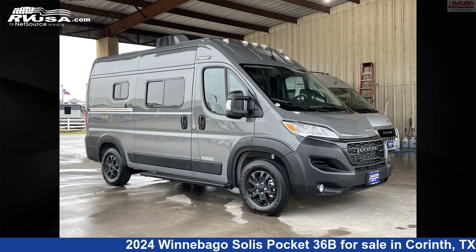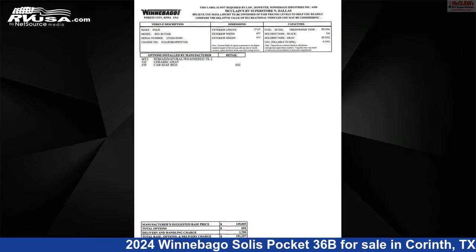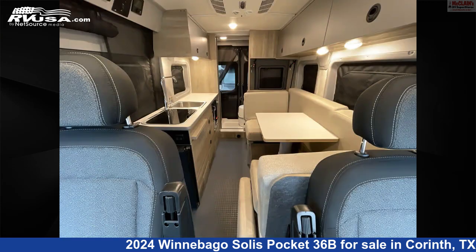This 2024 Winnebago Solis Pocket 36B is a Class B RV. It is located in Corinth, Texas, 76210 and is offered for sale by McClain's RV Superstore.